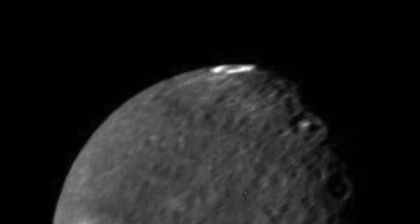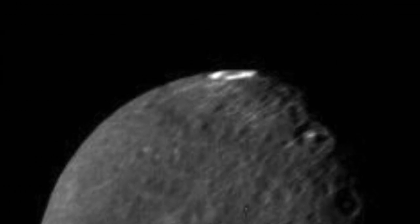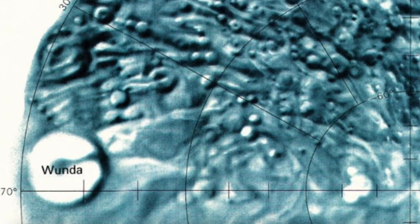And what makes it stand out so much is that its floor seems to be dazzling bright compared to the surrounding landscape. So much so that it's been nicknamed the fluorescent Cheerio. Of course, this feature has a whole bunch of mysteries swirling around it.